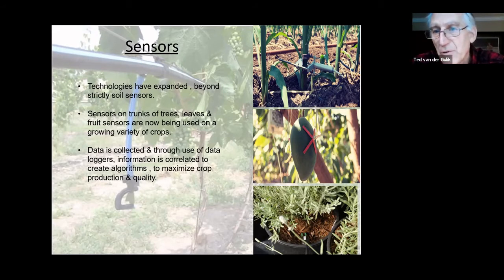There are problems though, you know. If you're doing a leaf, for example, is that leaf representative of the whole tree? What part of the tree do you take the leaf from? Trunk sensors may be a bit better. And I've come across this technology and I've seen that it works, but I've also seen problems with it.